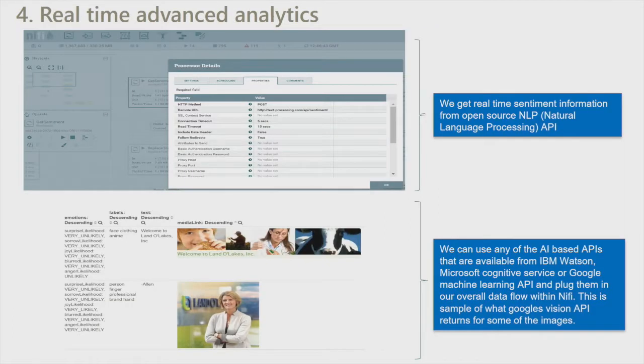Number 4, real-time analytics, right? So this is a test here that I'm showing at the bottom. What we have used over here is Google's Vision API, their speech API, and also their sentiment API. So what it does is you feed an image to Google, and it will give you, using its AI engine, the results of what is there in the image, right?